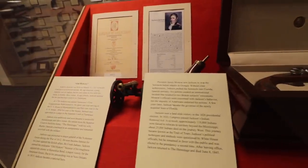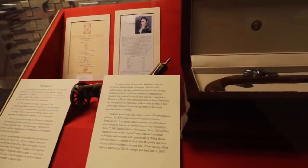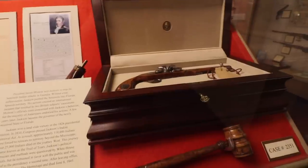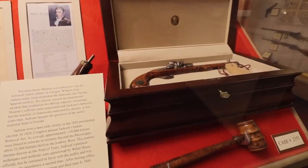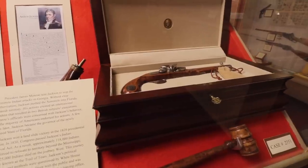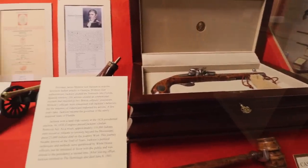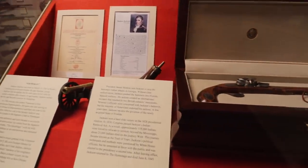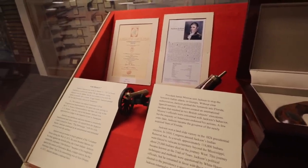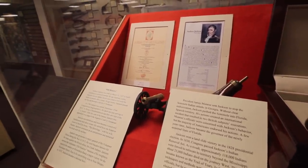I think we will start off though with this one. This is the Andrew Jackson commemorative pistol. And Andrew Jackson was actually born in 1767 in South Carolina. He ended up representing Tennessee as its first congressional representative in 1796, serving in the U.S. House of Representatives. He went on to serve in the Senate and then later became the president.